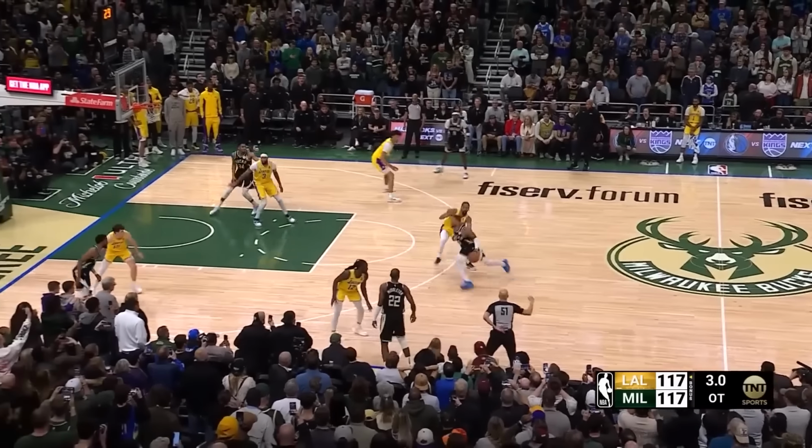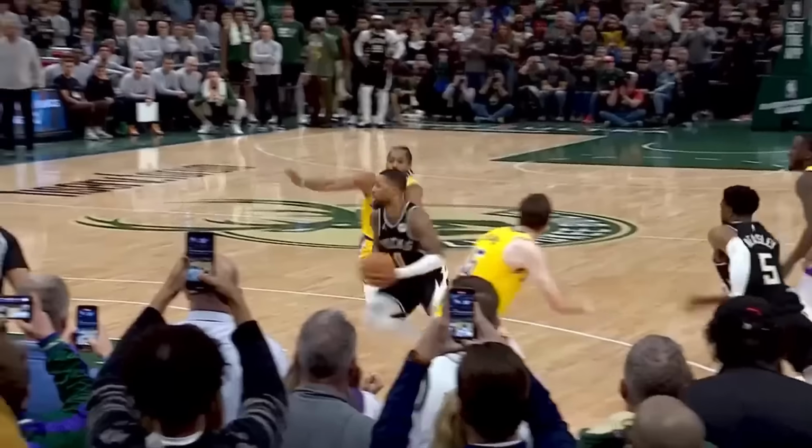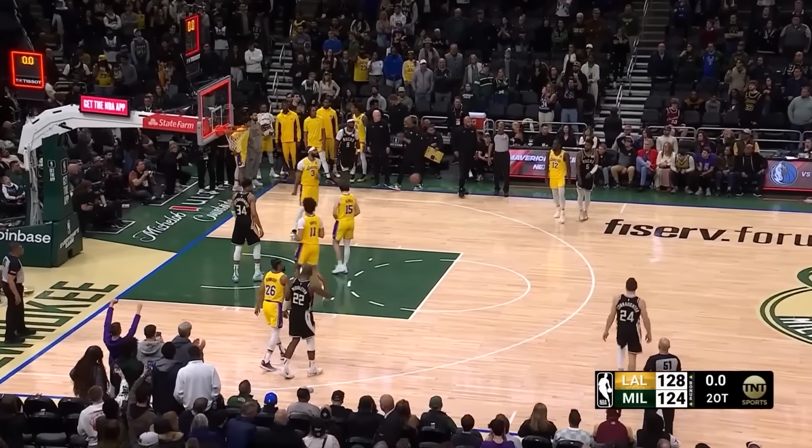And speaking of blocks, Anthony Davis had a game-saving monster block against the Bucks to ultimately help the Lakers win this tough game without LeBron. But there were some controversies in that game, so you need to check out the whole thing right here.